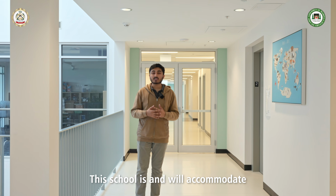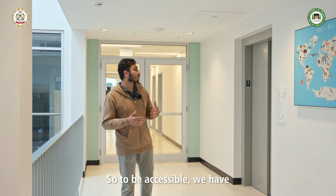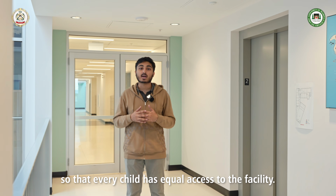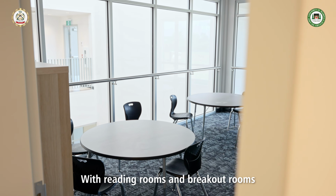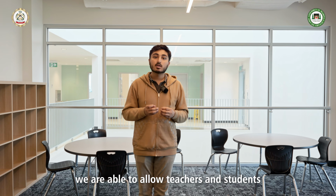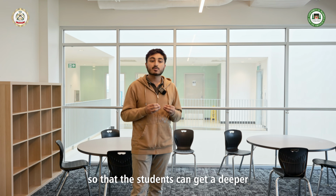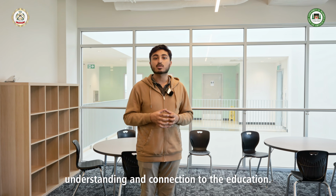This school is and will accommodate all students from all walks of life. So to be accessible, we have elevator facilities along with the stairs so that every child has equal access to all the facility. With reading rooms and breakout rooms around the facility, like this one, we're able to allow teachers and students to sit in a more closed-off space when they need a little more one-on-one, so that the students can get a deeper understanding and connection to the education.